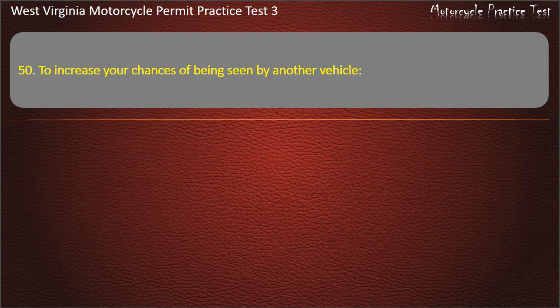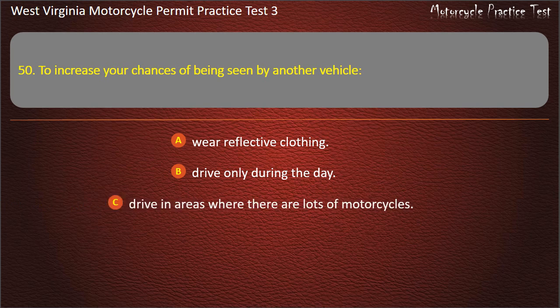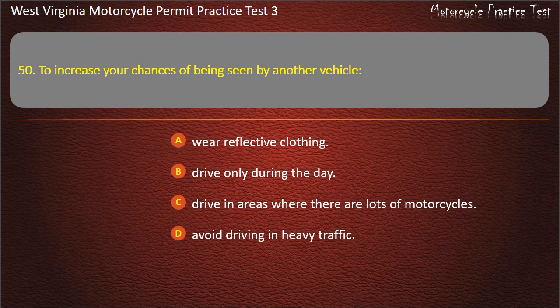Question 50. To increase your chances of being seen by another vehicle. Wear reflective clothing. Drive only during the day. Drive in areas where there are lots of motorcycles. Avoid driving in heavy traffic. Answer. Wear reflective clothing.